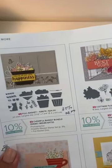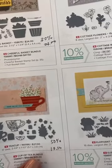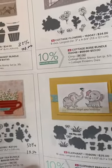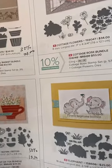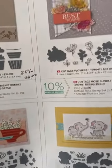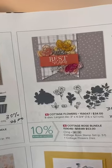Fruit Basket dies are going to be 30% off, $23.80. My favorite, Teacup dies, 50% off, $13.50. Elephant die is going to be 60% off and $10. That's $10, everybody. You have to get that. Cottage Flowers, 30% off, $23.80.